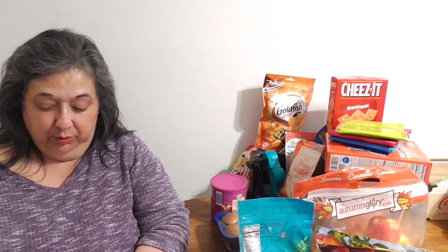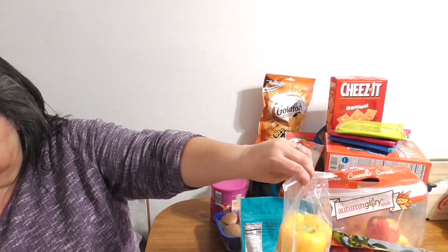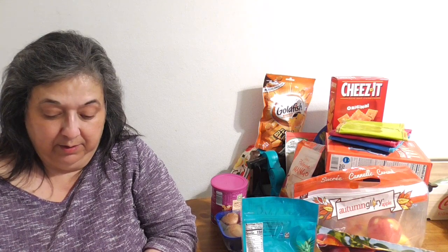Okay, and then the peppers, this whole bag was $1.99 for all three. Let me make sure. Did I do that right? Oh no, the multi-peppers were $2.69 for those 3 peppers. Okay. That one by itself was 99 cents. Okay, and then the baby bella mushrooms. This is for hubby. We're going to make him some sauteed mushrooms. He loves mushrooms on everything. I don't. That package was only $1.79.